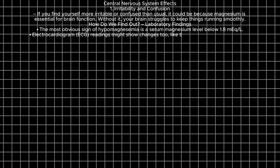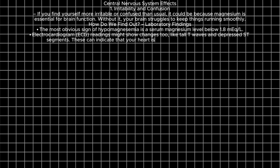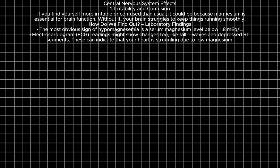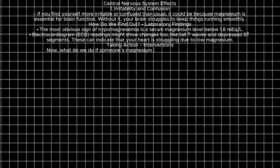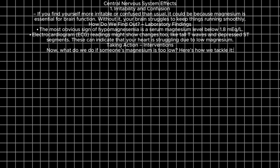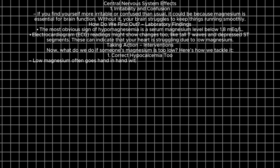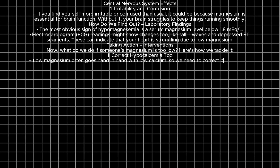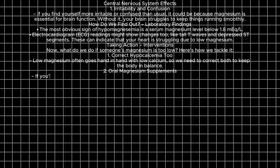How do we find out? Laboratory findings. The most obvious sign of hypomagnesemia is a serum magnesium level below 1.8 milliequivalents per liter. ECG readings might show changes too, like tall T waves and depressed ST segments. This can indicate that your heart is struggling due to low magnesium.